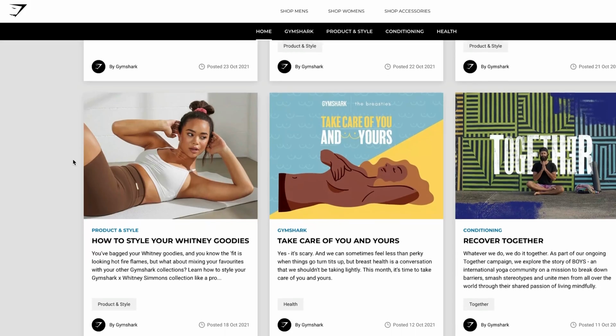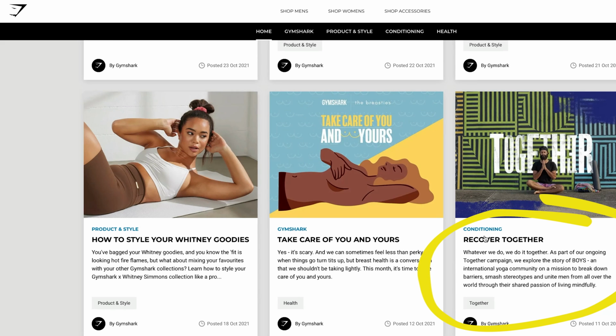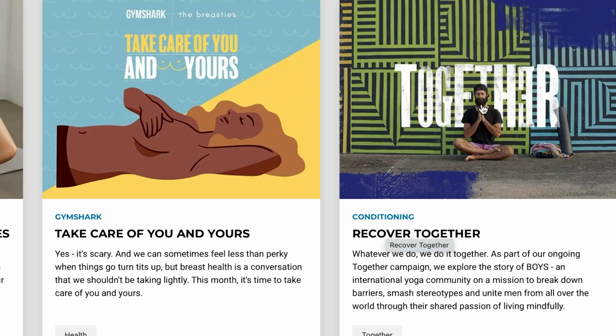So for example, this post here, Recover Together. Well, what is that title based on? What is that possibly optimized for? What is it all about? We don't really know. We can see from the picture that it's probably something about workout recovery. But if they called this 5 tips for workout recovery or 5 tips to avoid muscle soreness after workouts, this is the sort of post that would get loads of traction organically.